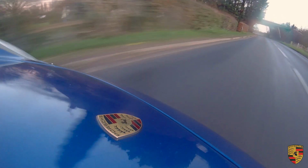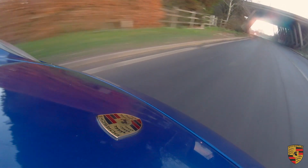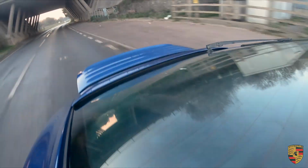Just for example, in this tunnel, this is what puts a smile on my face. So you can just ring it out. That's what puts a smile on my face. I guess that's the difference in the exhaust. You know the car, isn't it?